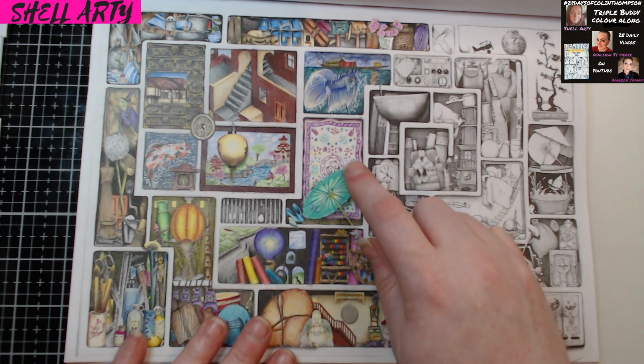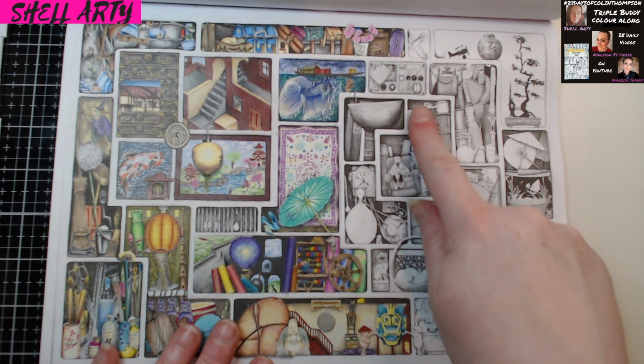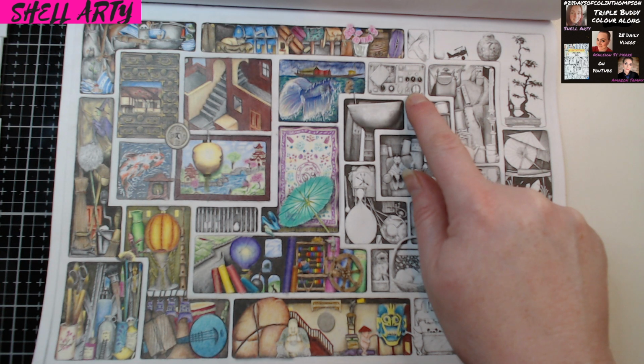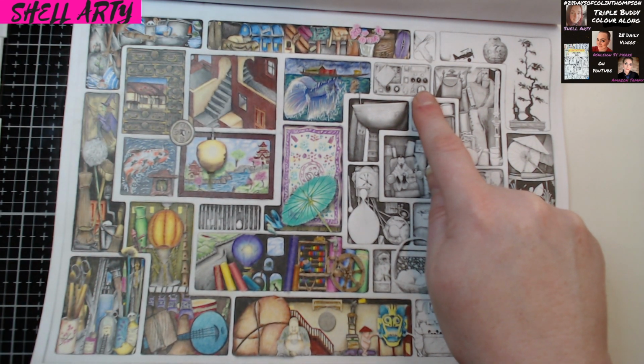So yes, we're doing the little stereo at the top here. Now I'm going to attempt something with this that may be slightly challenging for the size of this. So if it doesn't work, I'll scrap it, but I'm going to try my hardest. I'm going to try and do the little dials and stuff chrome. Here goes. So we'll see how this turns out.